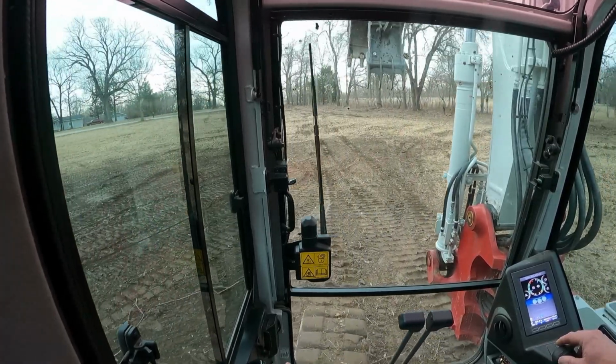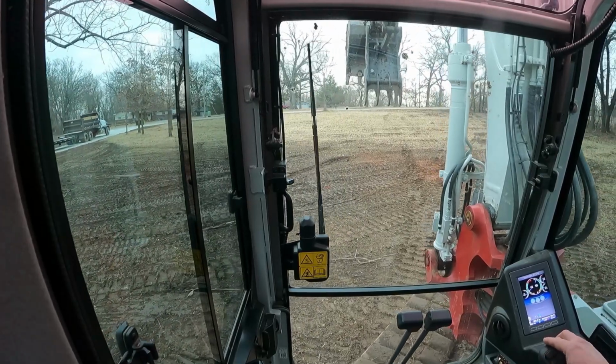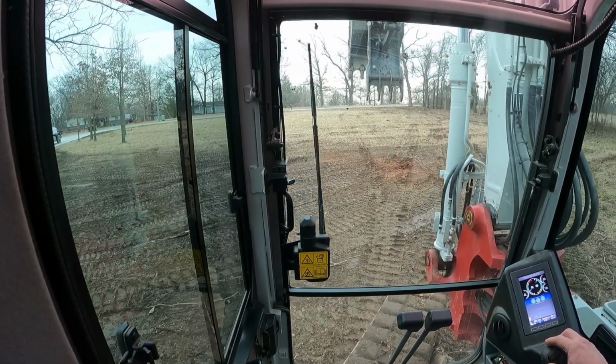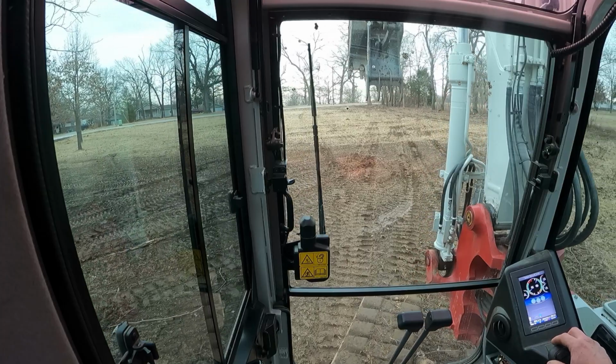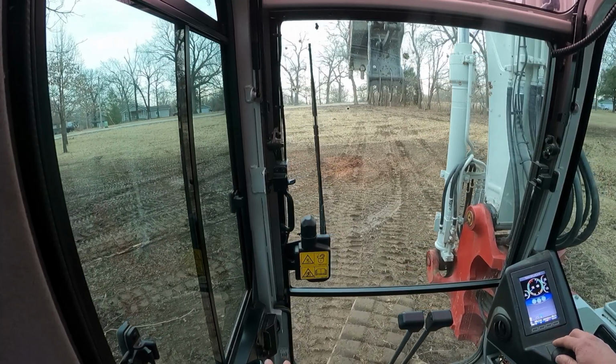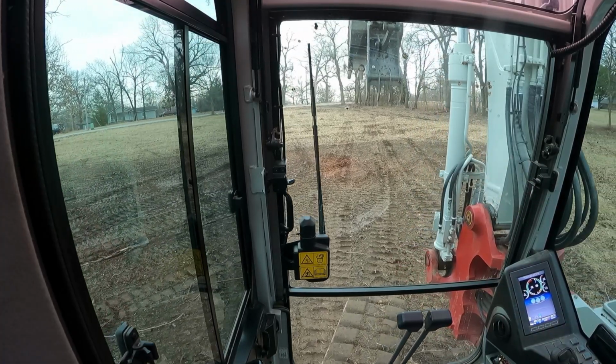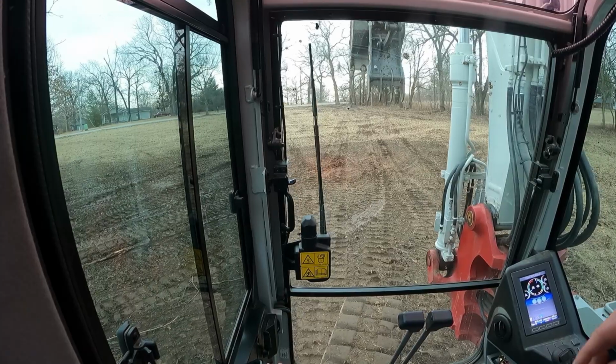And then a little bit past that tree out there, there's a big group of trees right along the edge of that ditch, and I got a bunch of little stubs and stumps and stobs and junk like that. I'm going to try to rake that out and rake that down and get rid of that, so he don't have to worry about those when he starts mowing.